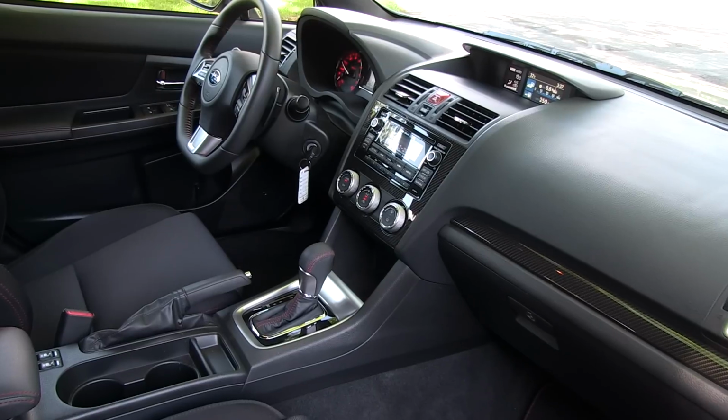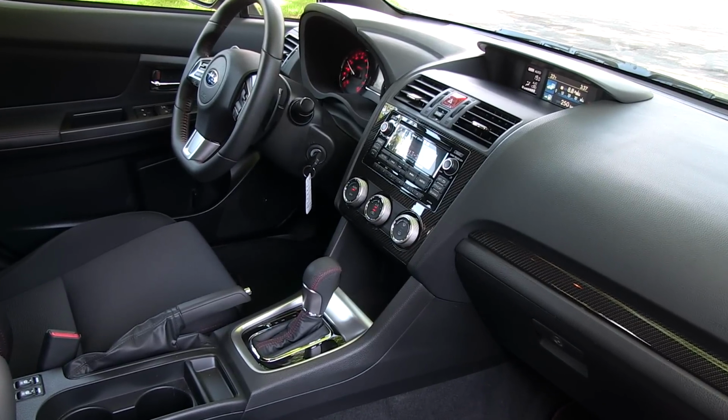All right, you might have noticed this WRX is equipped with an automatic. That's right. But if you think about it, Subaru wants to sell more cars, not fewer cars. For example, you're shopping for a Volkswagen Golf GTI, a similar kind of sporty car to this. So many people are gravitating towards their dual clutch automatic transmission, and many of the competitors to this car are selling more and more automatics. So why doesn't Subaru do it?